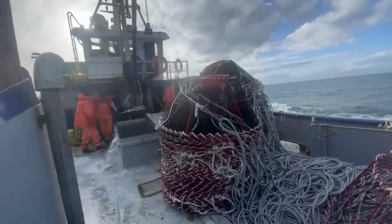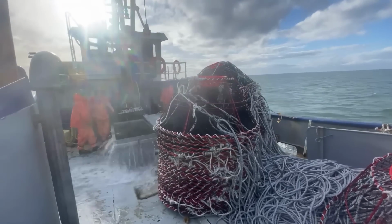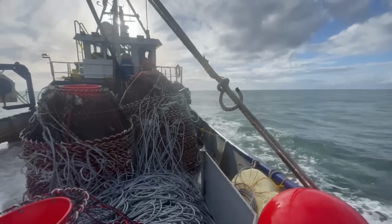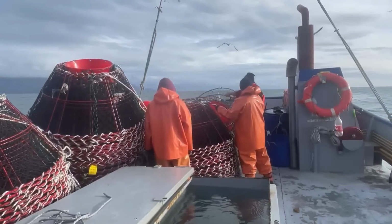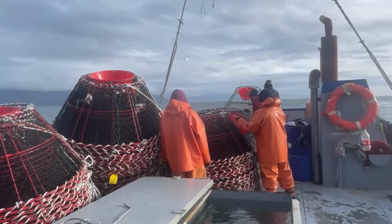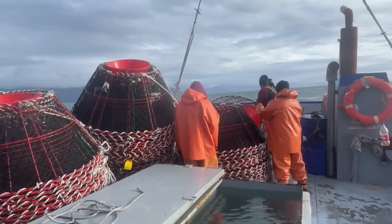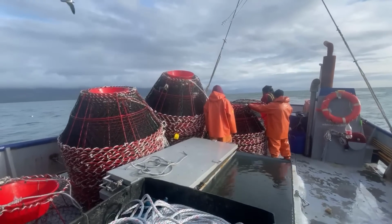Once the traps are pulled aboard, the king crabs are sorted on deck. The qualified crabs, which are usually large and healthy, are kept, while those that are too small or do not meet the standards are released back into the sea to protect the natural resource. The sorted king crabs are stored in cold seawater tanks on board to keep them fresh until the ship arrives at port.